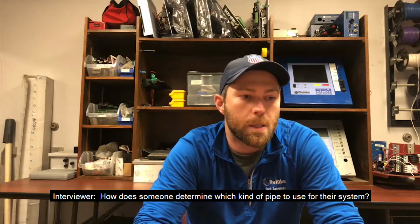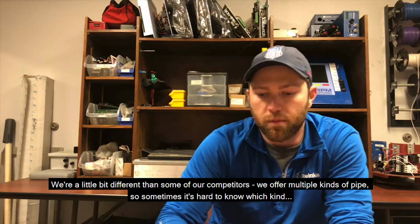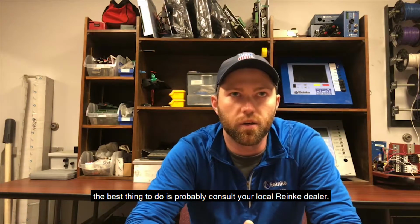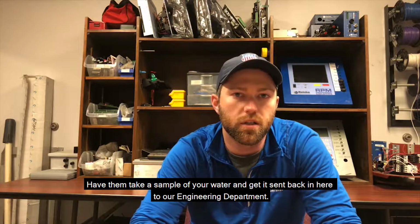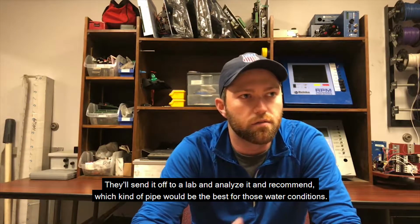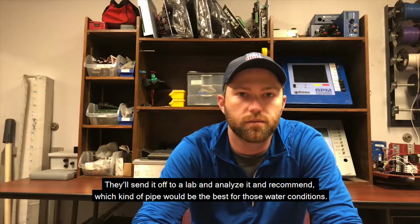So, how does someone determine which kind of pipe to use for their system? We're a little bit different than some of our competitors. We offer multiple kinds of pipes, so sometimes it's hard to know which kind. The best thing to do is probably consult with your local Ranky dealer. Have them take a sample of your water and get it sent back in here to our engineering department. Then they'll send it off to a lab and analyze it and recommend which kind of pipe would be the best for those water conditions.